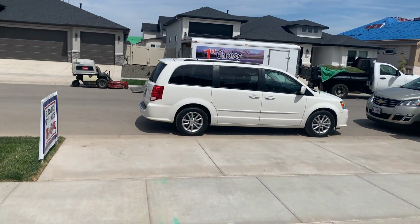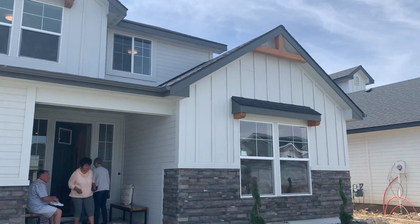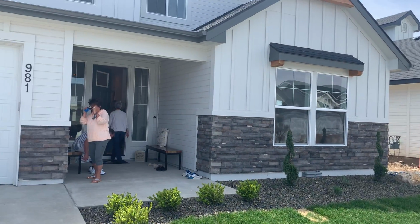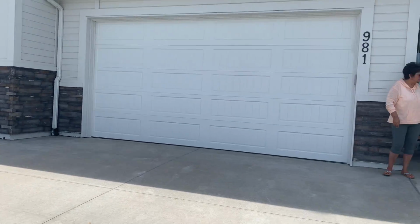Hey, this is Patagonia. This is a house on Pascal. It's pretty. It's kind of construction zone-ish right now, but most of these will be completed in the next month or so. And then they'll move on to another street.